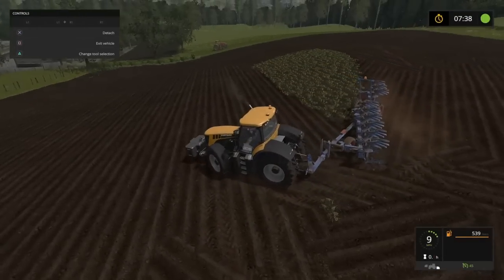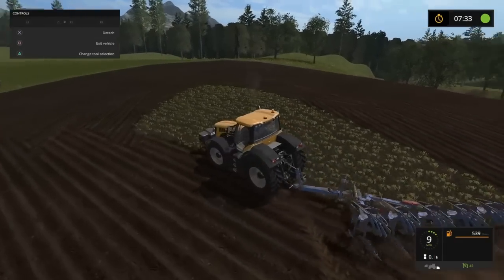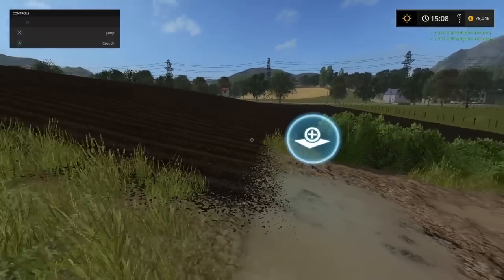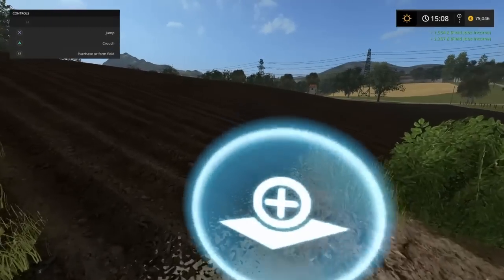So it turns out I did have the plough set up wrong. It was too narrow. So I adjusted it and it's nice and wide now. 9,700. That pretty much pays for the Aquatrans. Not a bad job, even if I do say so myself. What's next?